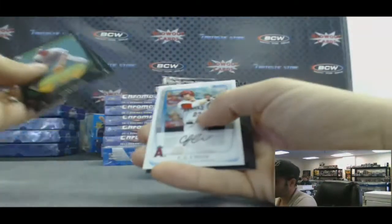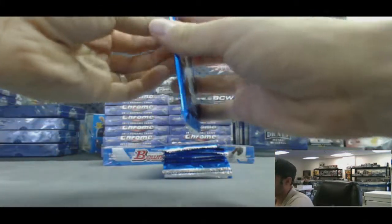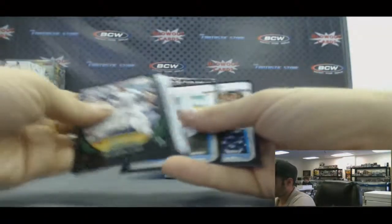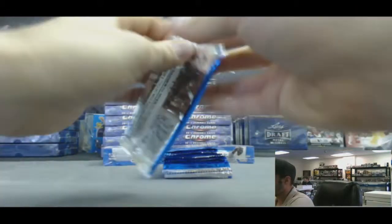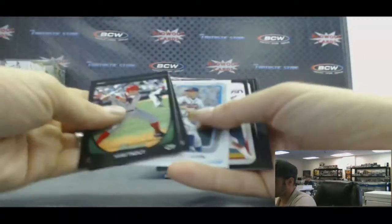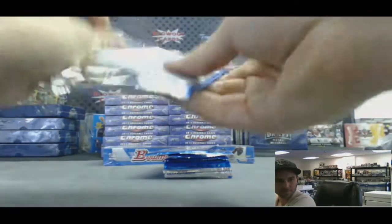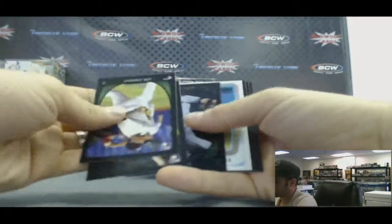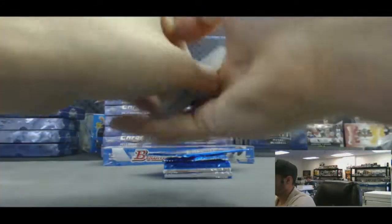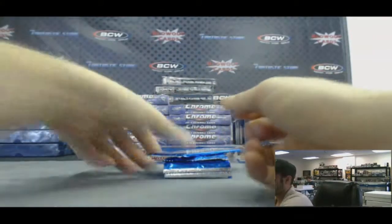How old is Buffy? I'm 14. He is, he's in his 20s. James Harris. Mike Trout paper. Mike Trout. And this chrome rookie.